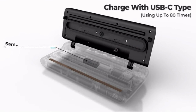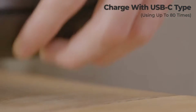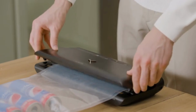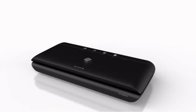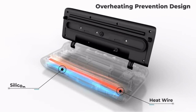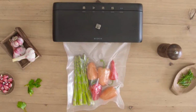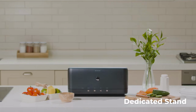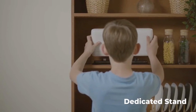The SealVac is able to achieve powerful performance through its Samsung batteries. To charge, simply use a C-type cable. When fully charged, it can be used 80 times. A silicone plate has also been placed along the heating wire to prevent heat damage. This means that SealVac can be used consecutively without the risk of overheating. It also comes with a vertical stand so that you can use your kitchen space more efficiently.